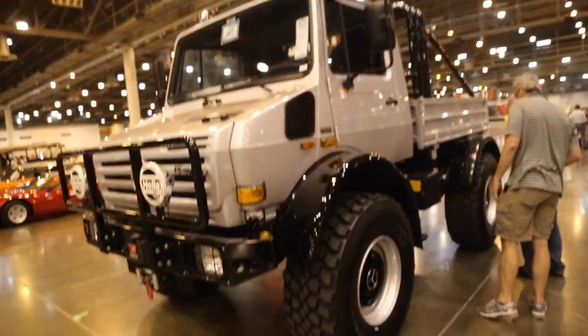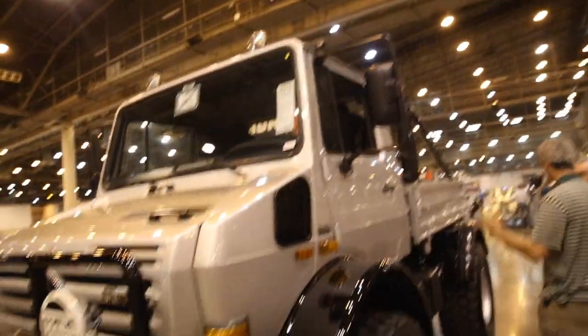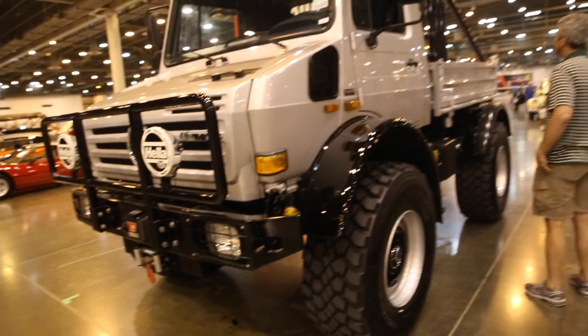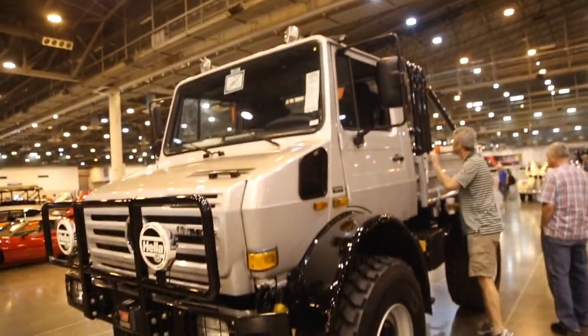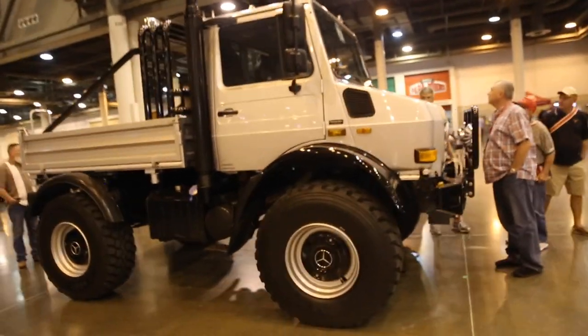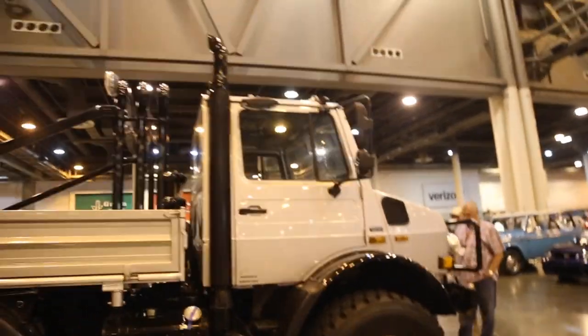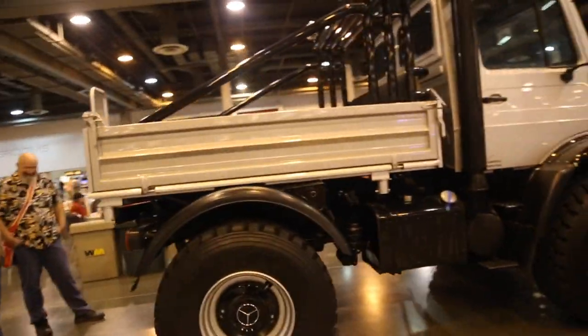Now typically I can stand tall with most cars, but the Mercedes Unimog makes me feel rather small. This particular one was owned by Arnold Schwarzenegger at one point in time. Totally insane right here. The formerly Schwarzenegger-owned Unimog. You thought your 4x4 squared was cool now, but totally gets one-upped by this.